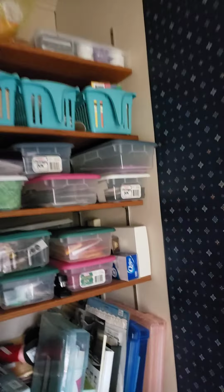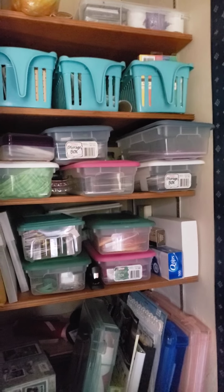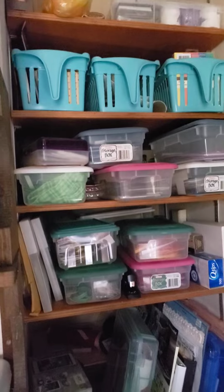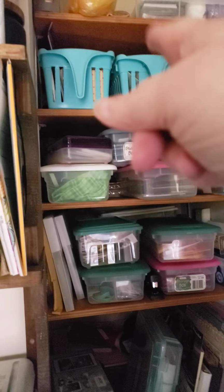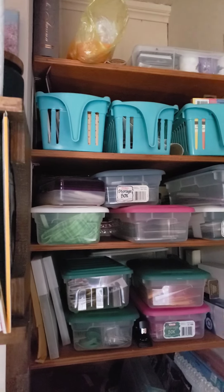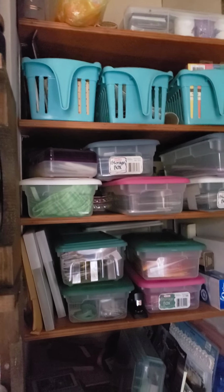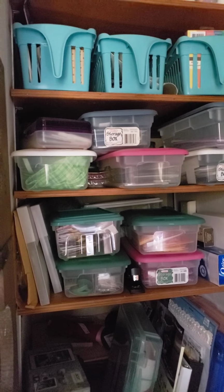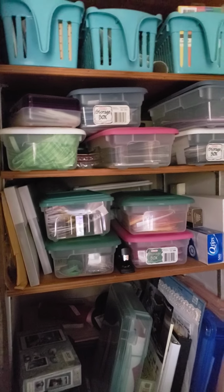So let's take a look at what I have hidden over here in this section here. They had already put shelves in here, so we just use the same shelves that they have. And I have all sorts of things in here. Miscellaneous pieces up on the top shelf. On the very top shelf, I have stuff that I don't use very often because it's hard to reach. I'm short. And then the next shelf down, those are bins of things, again, that I don't use very often.